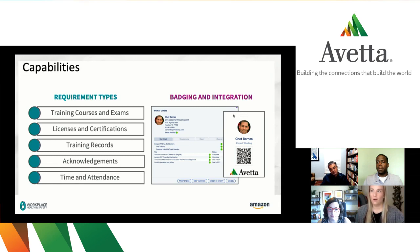The next type of requirement that we can collect in worker management is supporting documentation. So licenses, certifications, perhaps if they need a copy of a driver's license, anything of that sort. So physical documentation or a copy of documentation that would evidence that a particular requirement is met. We can accommodate training records. So if you simply want a place to store your training and again, kick in that automated notification system to be aware of any retraining that's necessary.